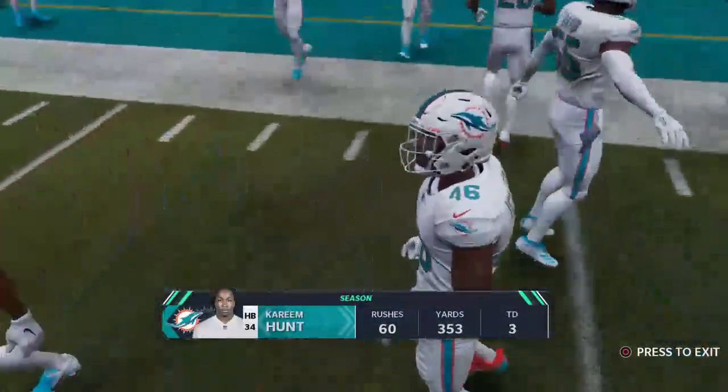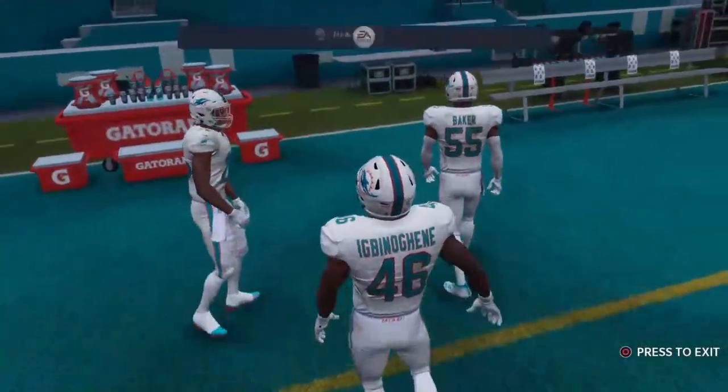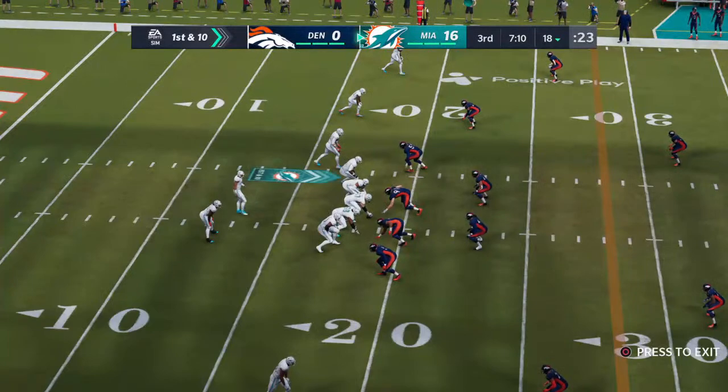Out comes the Miami offensive unit now. They get set to take over. And they split the uprights last time for 3. They've got the lead. They're not going to play this conservative. They're not hoping for another field goal. They're hoping for a touchdown.